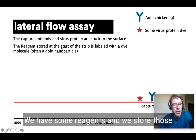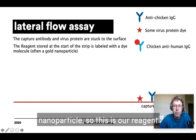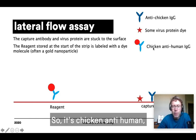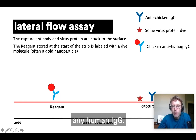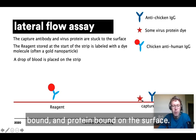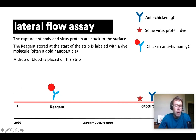We have some reagents, and we store those at the start of the strip. The reagent is labeled with a dye, often a nanoparticle. So this is our reagent. It's chicken anti-human IgG with a nanoparticle label. This is free to move. So it's chicken anti-human. It's made by a chicken, but it will recognize any human IgG. And we stick a gold nanoparticle onto it. So if we've got these, we've got our capture antibodies bound, and the protein bound on the surface. We have some reagent that's free to move on a strip of paper.